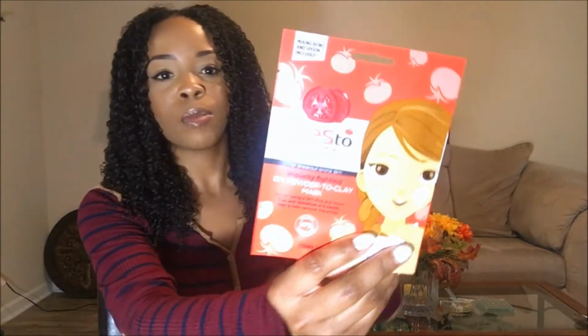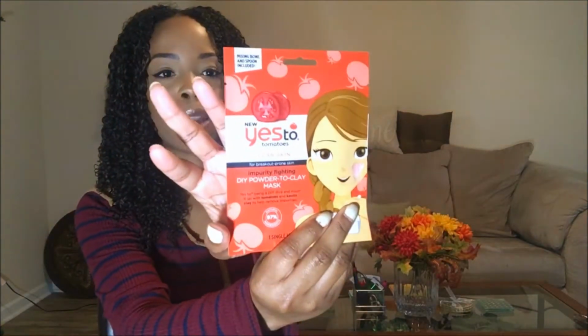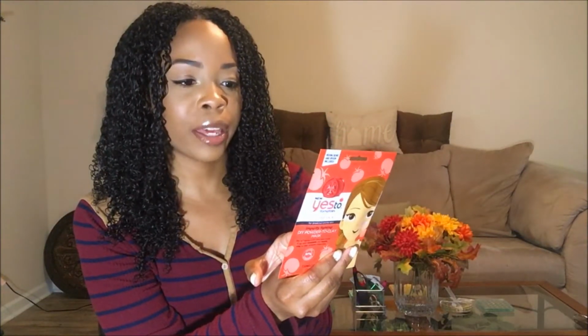Okay, so in my next bag I have a few personal items. So I picked up some more face masks. These are the Yes To brand face masks. This one is Yes To Tomatoes. And this is a DIY powder to clay mask. It's impurity fighting with tomato extract and kaolin clay to help balance and clear the skin. Formulated without parabens, SLS, and silicones.